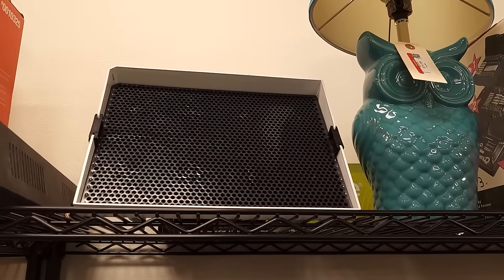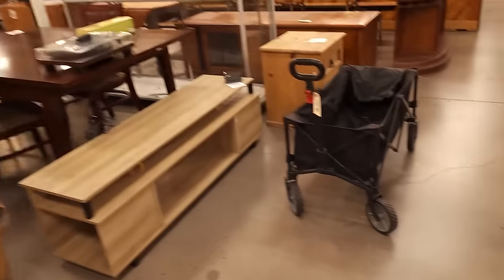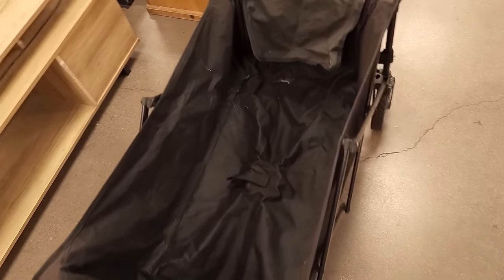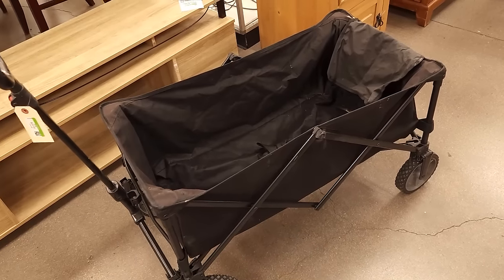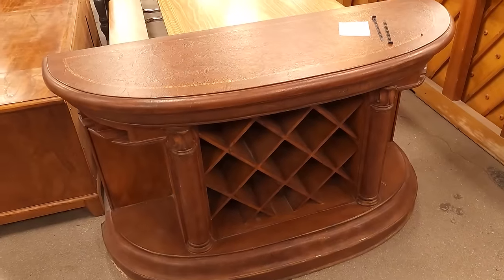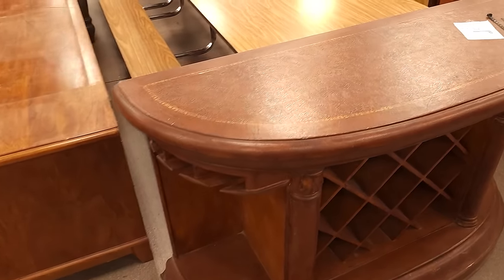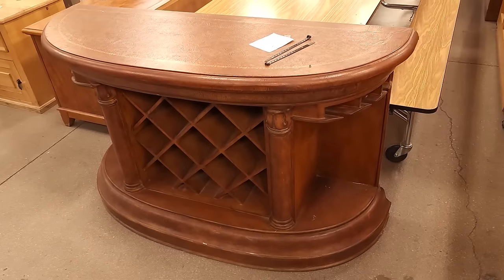Okay, who knows what that is? All right, they've got a lot of furniture and big items here. My eye went to this, of course. $30, that's not a bad price. I actually have one, so I will leave this for somebody else, but I think I paid like $60 for mine. Somebody's gonna snag that. Ooh, look at this cool bar. It's got the wine holder, and then you hold the wine glasses on the side. It's got a leather top, a little chunked up. $40 though. That's pretty cool. I wish I had a spot for it.